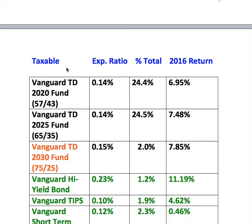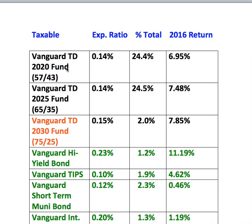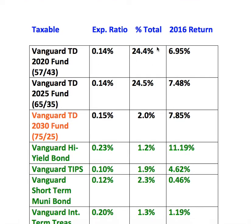Okay, let's go to taxable. These are after-tax funds. A lot of them are in Vanguard Target Date 2020 and 2025 funds. Again, these are mixes of stocks and bonds. They're funds of funds consisting of index funds, and again, it's total stock market fund from Vanguard, total bond market funds with some international exposure. Expense ratios are really low here.